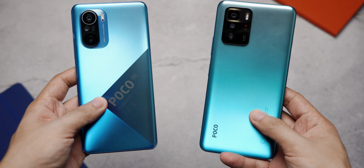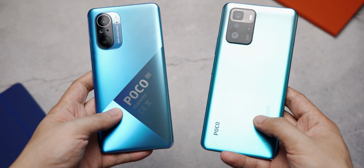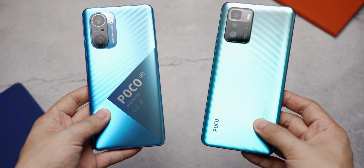So that's it for the comparison between the F3 and X3 GT, but hopefully I was able to help you in deciding which of the two to get.